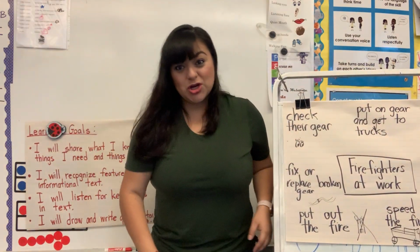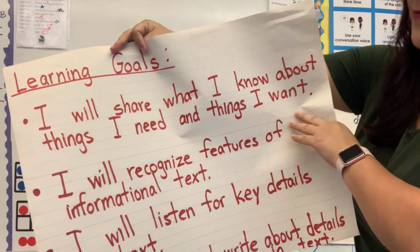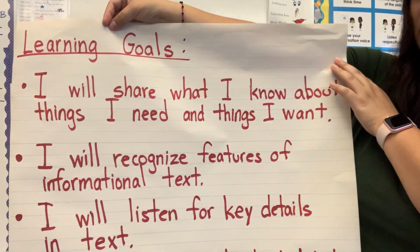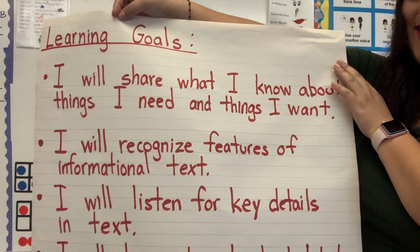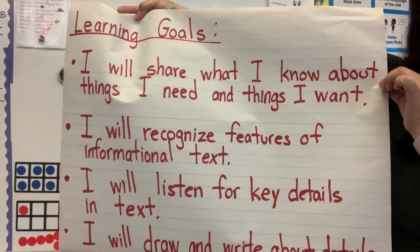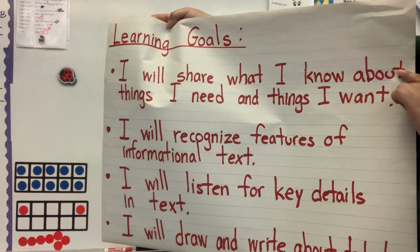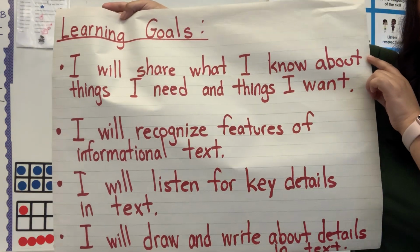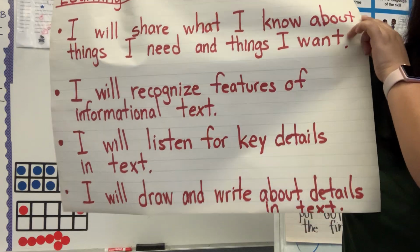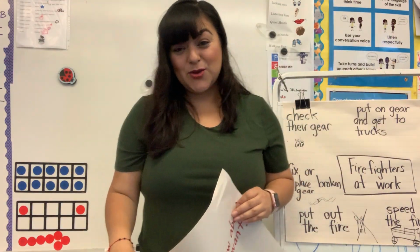Okay, boys and girls, so let's make sure we went through all of our learning goals. So for today, did we share about things we know that we need and we want? Yes, we did that with the introduction of the unit, right? Did we recognize some key features of informational text? We did. We said that the pictures are photographs in informational text and not drawings. Did we listen for key details of the text? We did, and we charted them. We put them on a paper. And now you at home will draw and write about some key details that you heard about in this story.